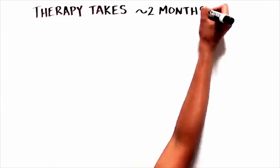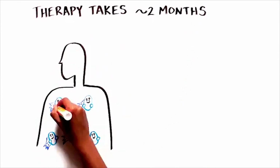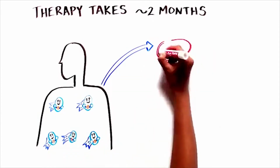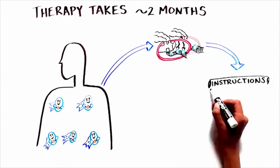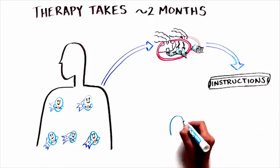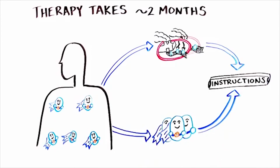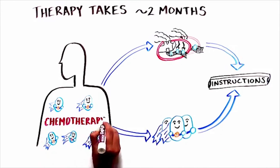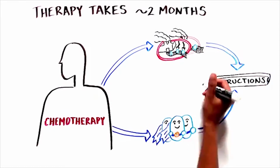The therapy is administered in several steps, which take about 2 months. First, blood stem cells are collected from the patient and modified with instructions to identify and eliminate the cancer cells. Next, immune cells are collected from the patient and receive the same instructions. During this time period, the patient will receive chemotherapy to make space for the modified immune and blood stem cells.